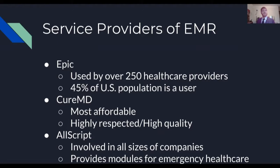Lastly, the service provider would be Allscripts. Allscripts is used by various types of healthcare providers. They are involved in small, medium, and large companies and also provide modules for emergency rooms, wound care, surgery, lab systems, and ambulatory clinics. They also have an e-prescribe system that works very well along with its EHR system. And now for some case examples.